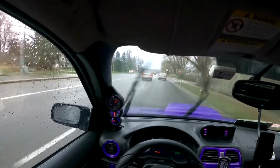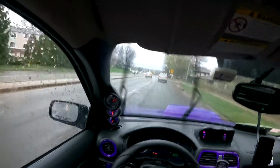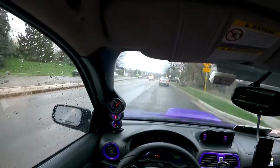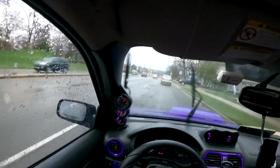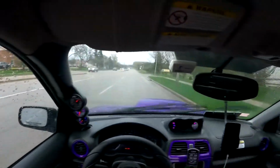So, oh hey, look at that. Two Corollas that look exactly the same. To be fair though, they sold like 40 million of these cars, so that's not super surprising. It is kind of interesting though. Oh, this bump sucks. Yep.